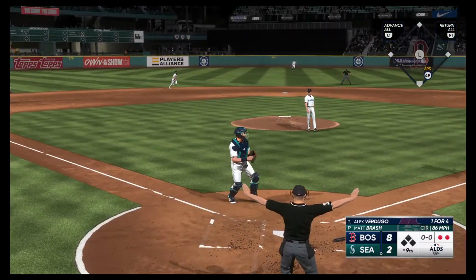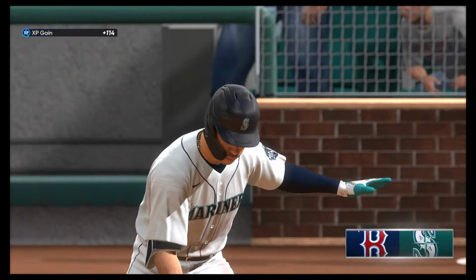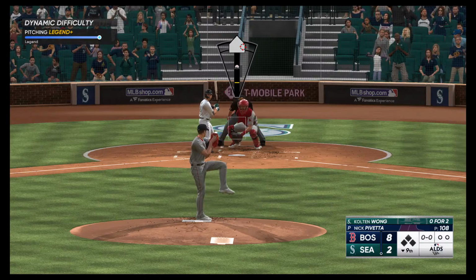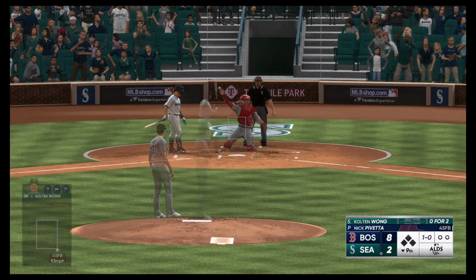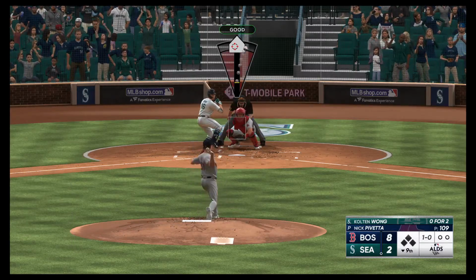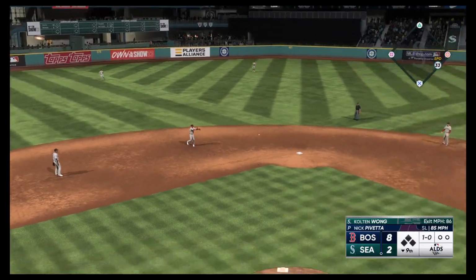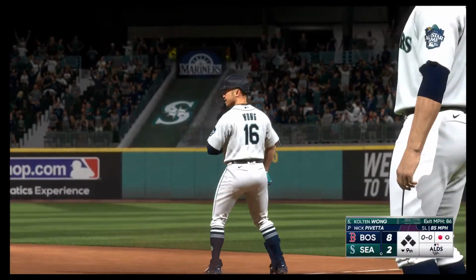In the dirt. In plenty of time to first. And Verdugo. And the batter now, Colton Wong. Pivetta back to work. Just missed. Ball 1, no strikes. Swing and a ground ball out to short. Over to Dahlbeck, and they get the leadoff man in the 9th.